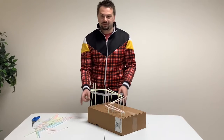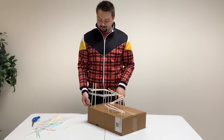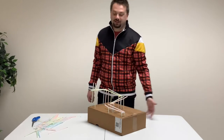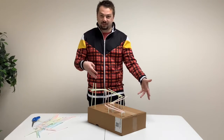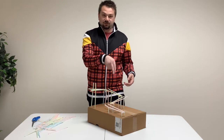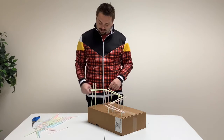So here we go. Here is our roller coaster, and I basically stopped there because where else to go? I mean, I guess you could go down more. And so you guys can experiment with this at home. I'll probably cut the straws a little bit shorter so you can go a little farther distance. You can get wild and crazy with it.